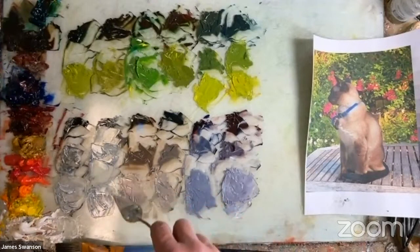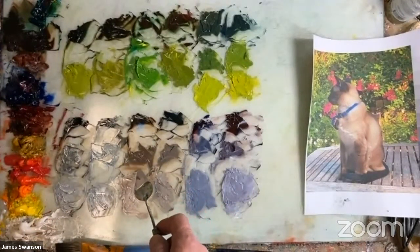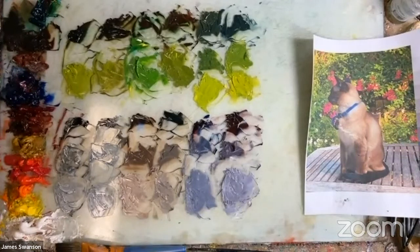So this is the basic fur color, burnt sienna and blue on the burnt sienna side with white all the way down to about a 4. That's my pile right here.